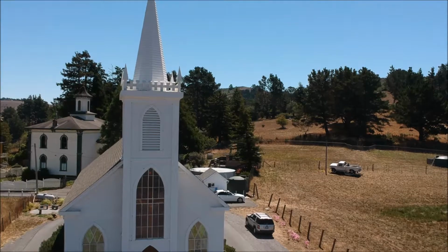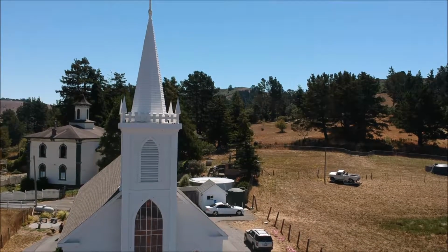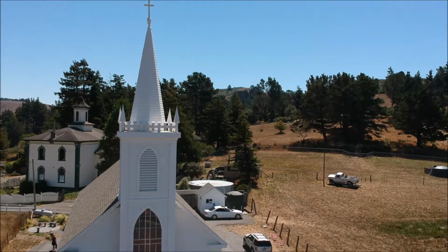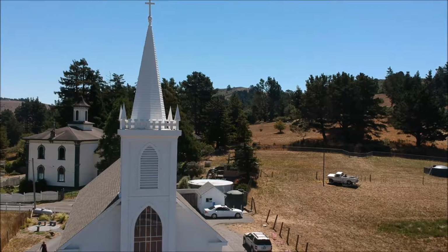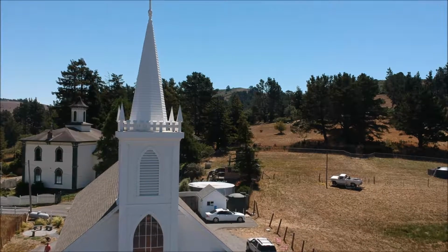Now you're about to see my wheels fall off my tricycle already. I have no idea why I'm filming the field when I've got this beautiful church in frame. You'll see me pan over to the right. I have no idea why.